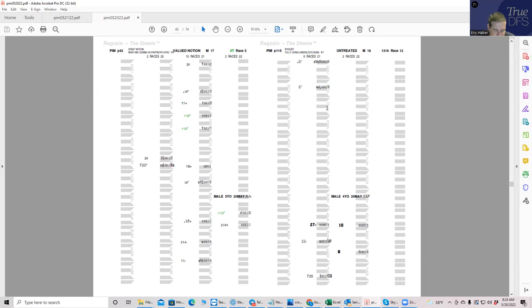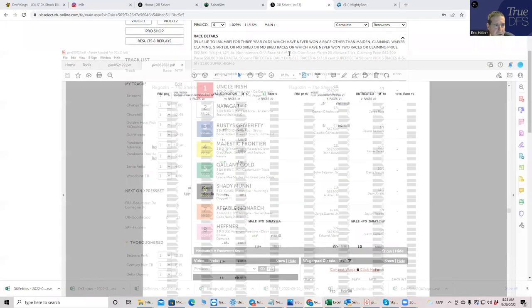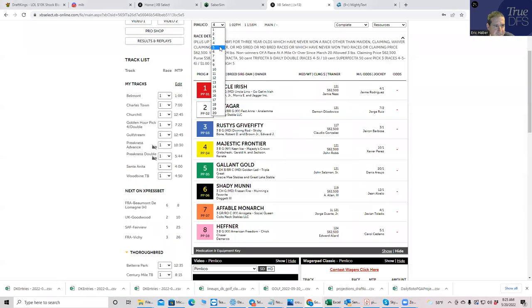That's my comment on this race: the one is probably the fastest horse, but because it's a bouncer, I probably won't end up betting it. I probably won't end up betting the race. Okay, let's move on to race number five.